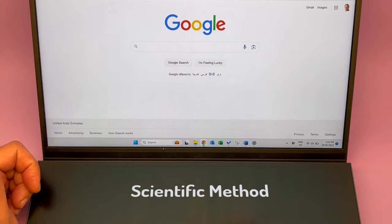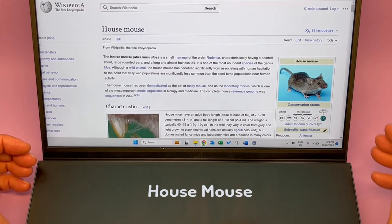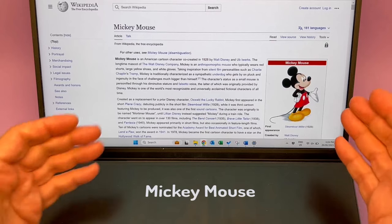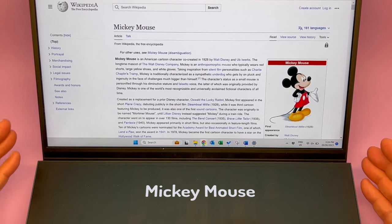There are three types of mouse. First is a house mouse. It must be going extinct, because I haven't seen one in 40 years? Then there's another mouse, called Mickey Mouse. I haven't seen that one either. Even as a child, I never saw an actual Mickey Mouse cartoon.